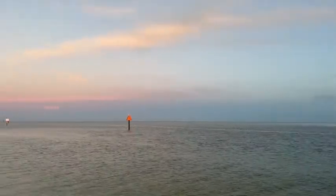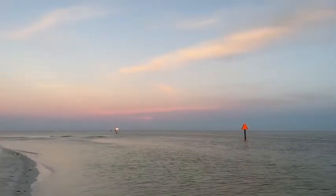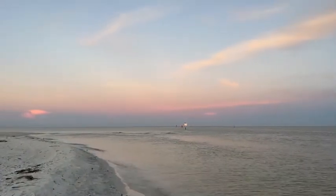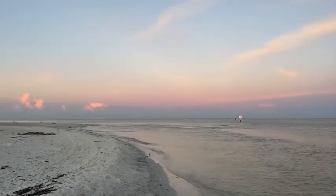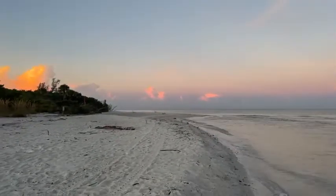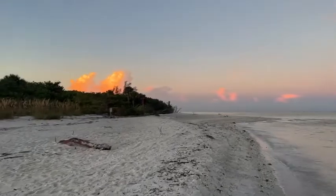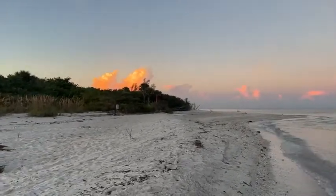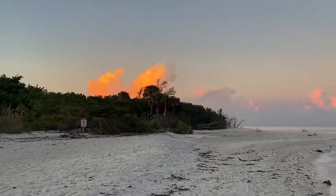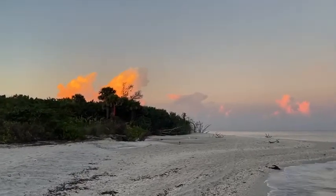Let's see if I can get around this corner and get a better look at these clouds down to the south. We're several hours away from high tide here. The tide's slowly coming in. Some gorgeous clouds down to the south here. Just the tops of them are on fire down there. So get out on this little point and get you a better look at them.